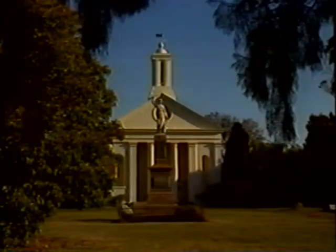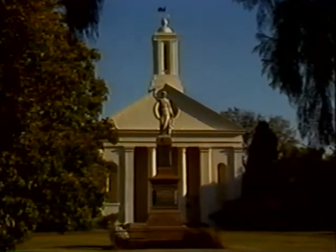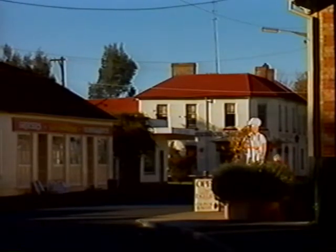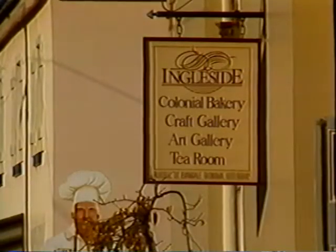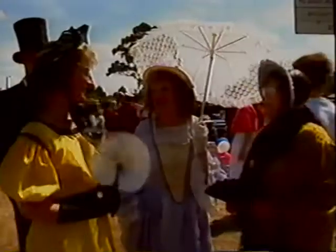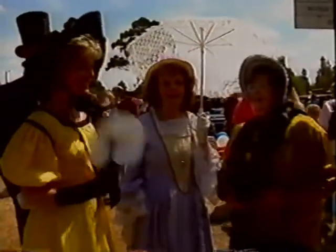The historic village of Evandale receives many visitors. It contains excellent examples of early architecture, churches, cottages, its quaint pubs, museums, art and craft shops. Evandale is the centre for a major folk festival every March when it hosts the International Penny Farthing Championships.